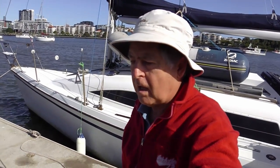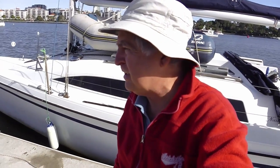Alongside the Bulimba Sailing Club jetty, and I've just put some water on board. The ram's on board. Everything's ready to go now. So we're going to go down the river with the tide. The tide's been going out a couple of hours now, so I should get a good run out. And hopefully, it's from the southeast. I should get a bit of a run up to the sandhills as well with the tide coming in.